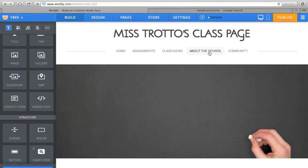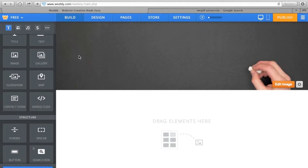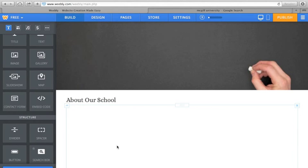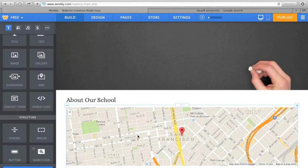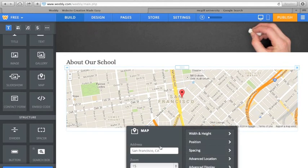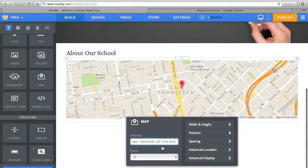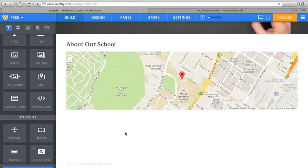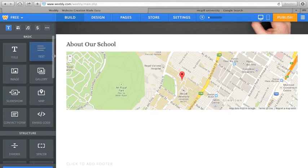This is a really great page for parents and for the students to access to keep in touch with their school. Let's give it a title. And I'm going to show you how to add a map to your class page. Wow. Will it actually locate the school on the map? It will, exactly. So if you post the address of your school and click outside of the box, it will reload to show exactly where your school is located.